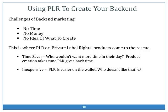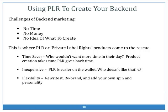Somebody else has already gone through the expense. A lot of times PLR comes with sales pages and everything else. It came with all of this expense already taken care of, and you usually get it at a pretty decent price when you really stop and think about what you're getting compared to what it's going to cost you to buy that. To get your back-end marketing in place, PLR really is inexpensive. It gives you more flexibility. You just basically got to rewrite it, rebrand it, and add your own spin and personality into it.